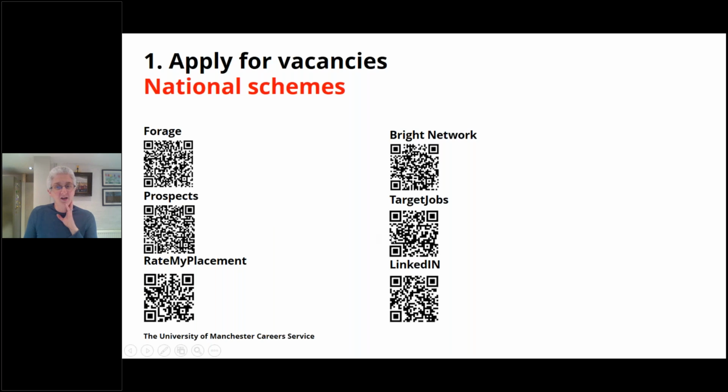Now, Prospects and Target Jobs are two very similar sites in that they provide an insight into graduate career options. They have dedicated sections on their websites to do with internships and placements, and that's what these two QR codes link you through to. The Bright Network and Rate My Placement are specifically placement sites, so they're very much about placements and internships. Looking on both of the sites, they still had hundreds of placements advertised, so there are still a large number of placements that are available.